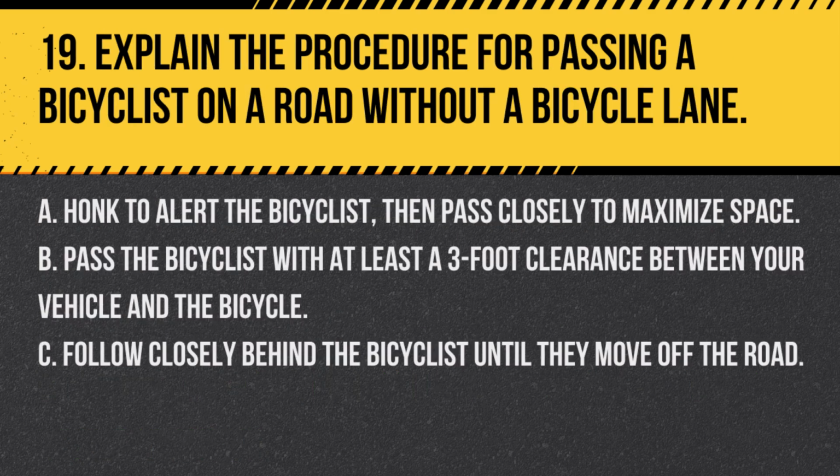Question 19. Explain the procedure for passing a bicyclist on a road without a bicycle lane. A. Honk to alert the bicyclist, then pass closely to maximize space. B. Pass the bicyclist with at least a 3-foot clearance between your vehicle and the bicycle. C. Follow closely behind the bicyclist until they move off the road. Answer: B. Pass the bicyclist with at least a 3-foot clearance between your vehicle and the bicycle. California law requires drivers to maintain a safe distance when passing bicycles.